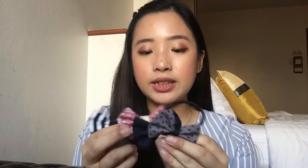So the last things that I got from Chatuchak is these little hair ties and pins. This is 15 baht each, so I bought 4, which is 60 baht, 6-7 ringgit. And I got 2 hair ties. One is a polka dot one, one is the pink color one. And these 2, and I like this sort of ribbon hair pin nowadays because I pin my hair to the side. So that is it from Chatuchak.